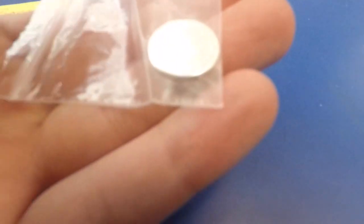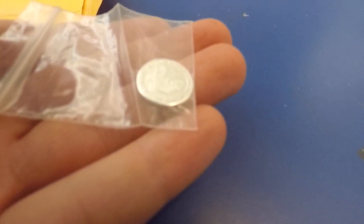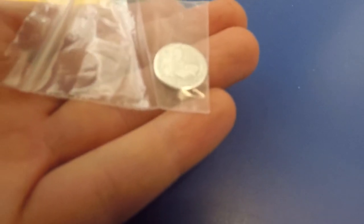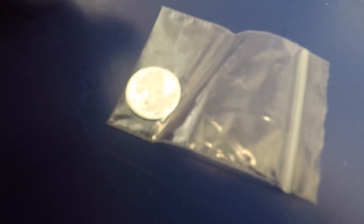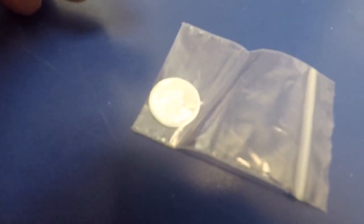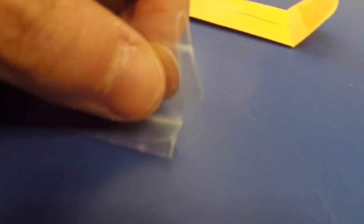Whoa. No friggin' way. I'll get some better shots later. A 1 gram silver Eagle round, Walking Liberty. Wow, absolutely stunning. That's crazy, Lon. Thank you very much. Greatly appreciate it.